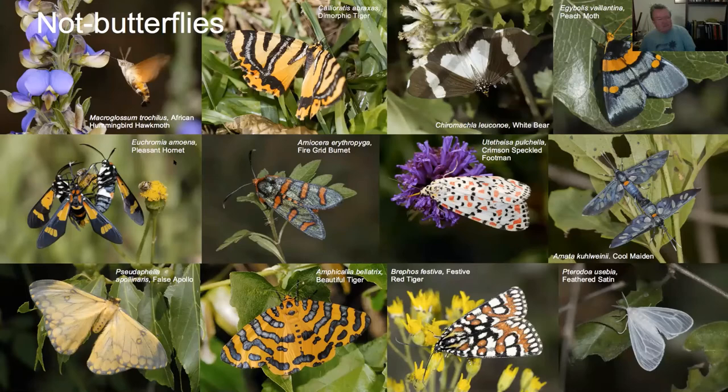Euchromia amarina, pleasant hornet, another day flying moth. You can see here, you've got wasp mimicry. You've got this black and yellow and red coloring. You can see these are actually feeding on dead flowers or wilted flowers of Senecio. This is another instance of what's called pharmacophagy. They're taking in the alkaloids from this plant, which they use to develop their own defenses.